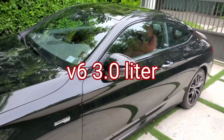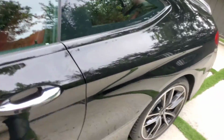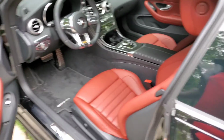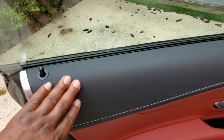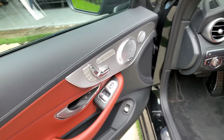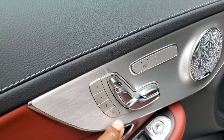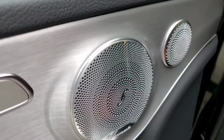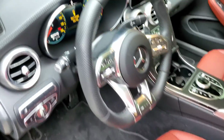Beautiful, beautiful. Guys, let's go inside. Let me show you how it looks. Look at the red interior. Look at the stitching. Beautiful, guys. Black, red interior. You have your memory seats, your locks open, your memory seats right here. They go to stainless steel. It's sleek, it's beautiful, good stitching. They've done a very good job on the interior. Beautiful, guys. Look at it.